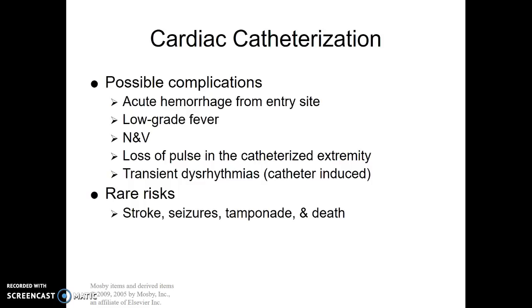bleeding from the site. And if you think about it, when they puncture, they're puncturing at an angle. They puncture the skin and they're going at a 45-degree angle till they hit the vessel. So if you get bleeding, you're going to put pressure, a couple of centimeters, an inch or so above where the puncture on the skin is, because you want to be right over where the vessel actually is punctured.